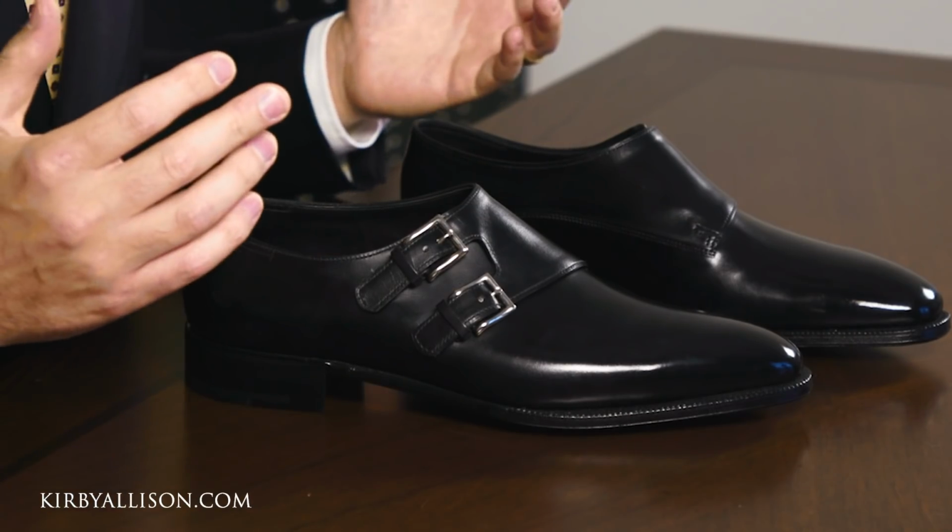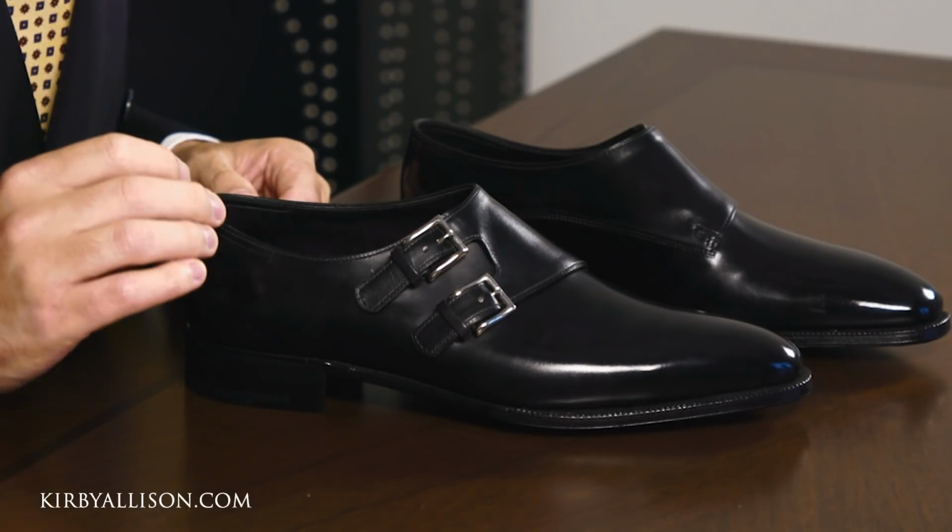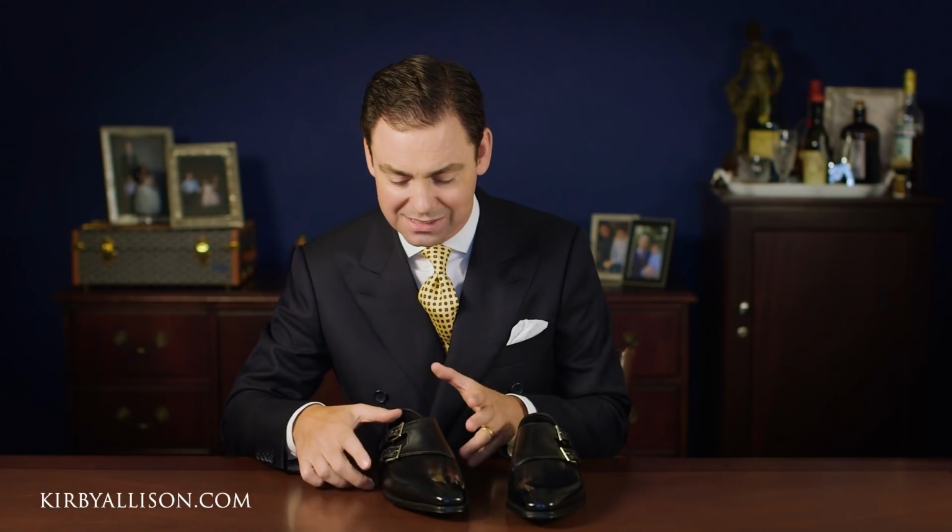Yes, this is a double monk strap, but not just any double monk strap. No, it is actually a spiral cut pattern cut from a single piece of leather. This detail is really quite subtle and something I might not have noticed were it not pointed out to me. You can see it here.